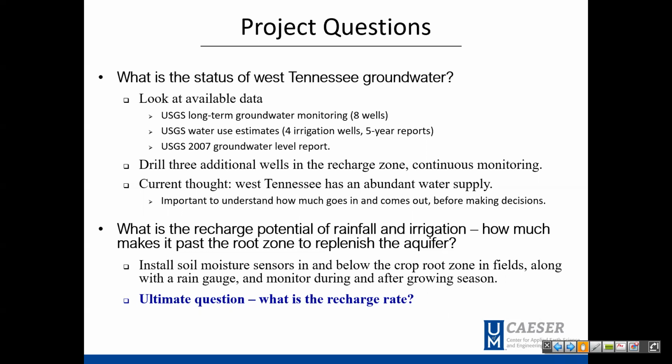In addition, for my project, we are going to drill 3 additional wells in the recharge zone and continuously monitor them, take readings. The second question is, what is the recharge potential of rainfall and irrigation? How much makes it past the root zone to replenish the aquifer? To do that, I'm installing soil moisture sensors in and below the crop root zone in the field, along with a rain gauge, and monitoring during and after the growing season. The ultimate goal of the project is to answer this question: what is the recharge rate? How fast is water getting back into the ground?